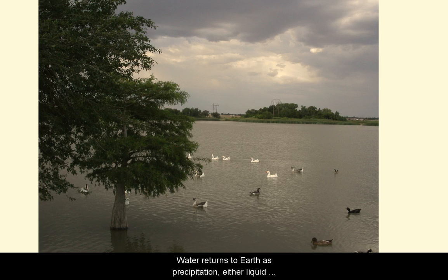Water returns to Earth as precipitation, either in liquid form, which we call rain, or a solid form, which we call snow, sleet, or hail. This happens when the rising air can no longer hold up all the droplets of water. Water vapor can also condense at ground level on surfaces as dew or frost. About 85% of the world's precipitation falls into the oceans. The rest falls on land.